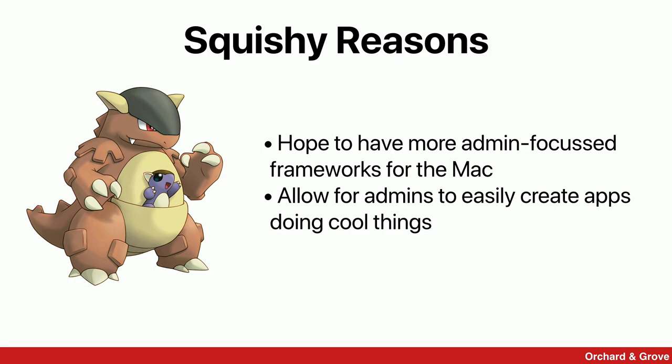Our app is primarily open source. We think we probably have close to about 1 million Macs that are running this. And we are hoping to bridge the gap between this developer audience that we have here and the admin audience that we normally work with.